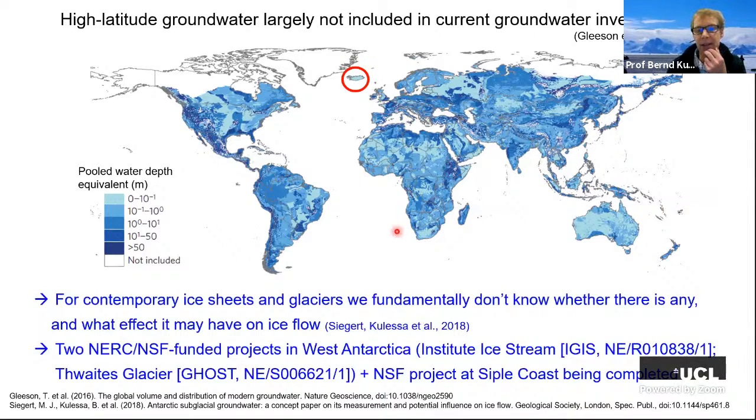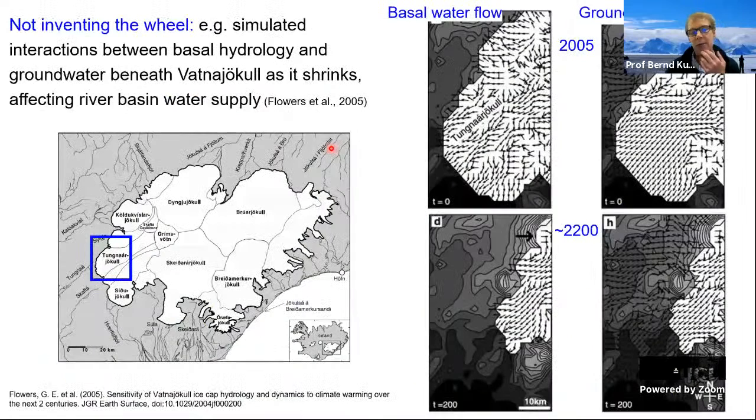So what you can see, there's a sort of light blue color there. And this is just to point out that actually we're not really reinventing the wheel here, but there has been quite a bit of thinking by clever people in the past, including my colleague Gwen Flowers, who's at Simon Fraser University in Canada, in Vancouver. She's previously done combined ice dynamic modeling and hydrological modeling, including groundwater in Iceland. And she's basically tried to figure out what happens as the climate warms in the Arctic.